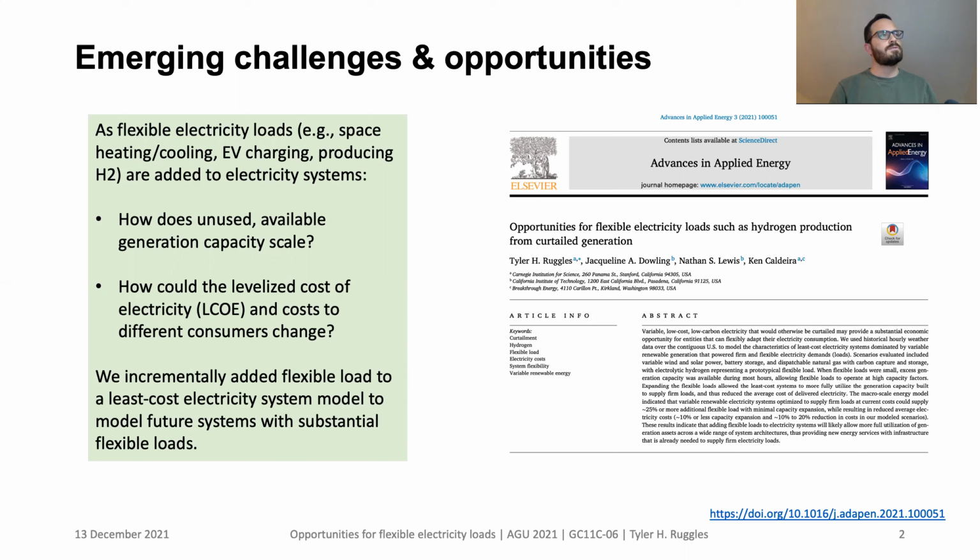And we ask a few specific questions. How does unused available generation capacity scale based on the fraction of flexible load on the system? Additionally, how could the levelized cost of electricity and the cost to different consumer groups change? To explore these questions, we incrementally add flexible load to least cost electricity systems and see how the system responds.